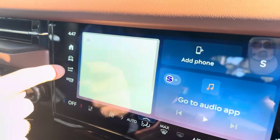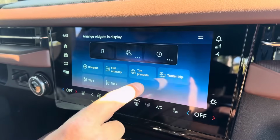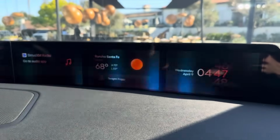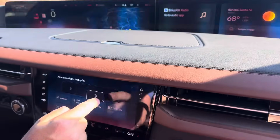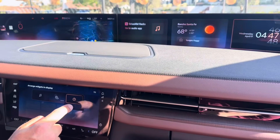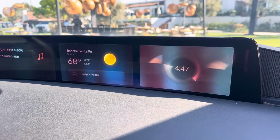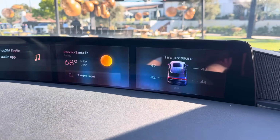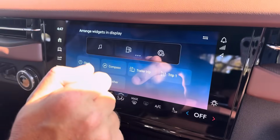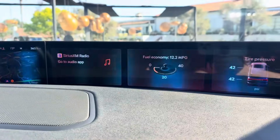Oh, let me see. Here you can control what's displayed up there. So we have 3 tiles: radio, weather, and then clock and calendar. And you can, let's see, get different faces of the clock. You could put different information up there. For example, my tire pressure monitoring system. I can put my fuel economy up here, or you can have nothing. Now there's this fuel economy up there.